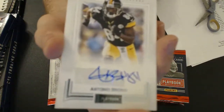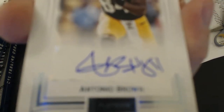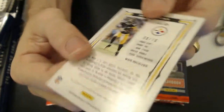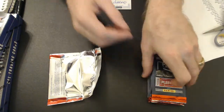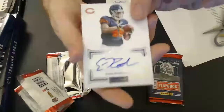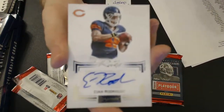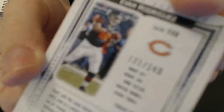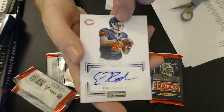First up, we have a nice Antonio Brown auto. It's going to go to Kelly SKE. That's Antonio Brown, numbered 8 of 10. Nice hit there. Next pack. We have an Evan Rodriguez for the Bears. That's going to go to John B-O-I. This one's going to be to 140. Straighten up. There you go. Nice Rodriguez.